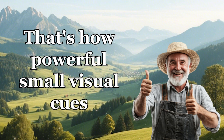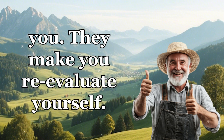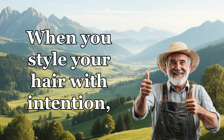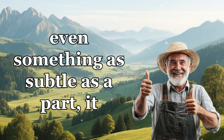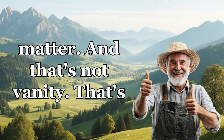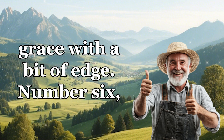That's how powerful small visual cues can be. They make people reevaluate you. They make you reevaluate yourself. There's also a psychological shift here. When you style your hair with intention, even something as subtle as a part, it sends a message to your brain: I still matter. And that's not vanity. That's presence. That's resilience. That's grace with a bit of edge.